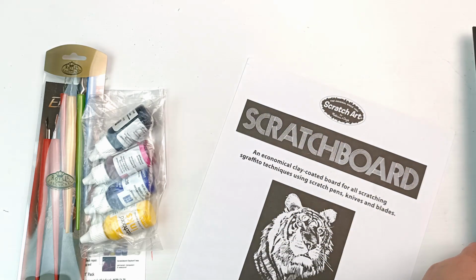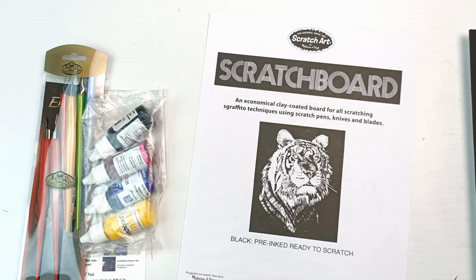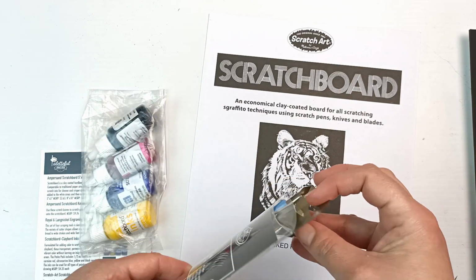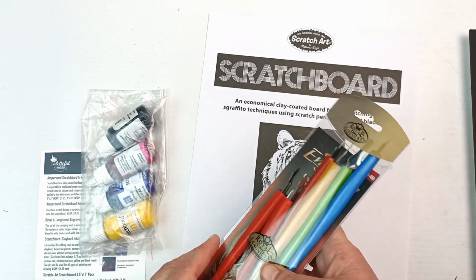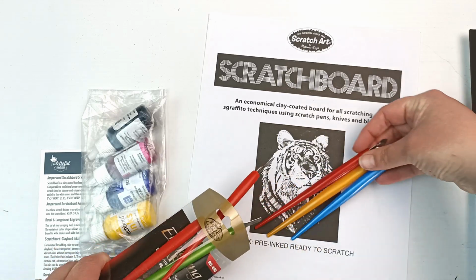These things are not cheap to buy, and especially when you start adding up all of these bits as well. Here we've got a bunch of the tools. It's a whole set, and I actually do already have some of these. Let's just drop them out here.